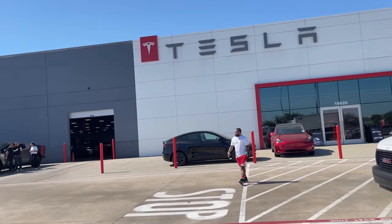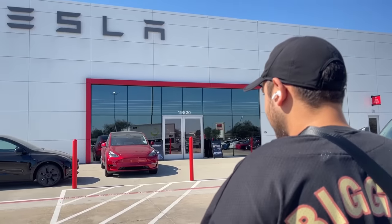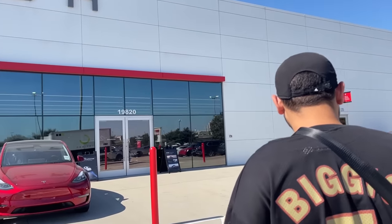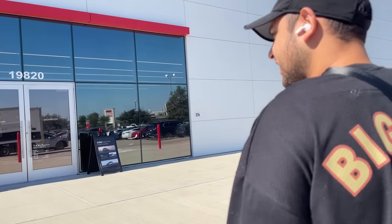Yeah, look at those Cybertrucks. Sheesh. Wow. Need to wrap one of those. The wrap looks so much better. Yep. So a green one, or a navy green one with the... oh, the Halo one? Yeah, Halo one. That looks fire.